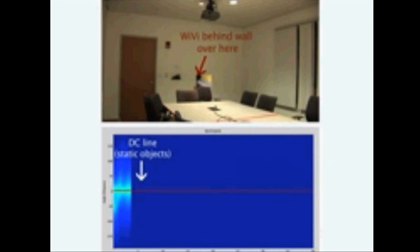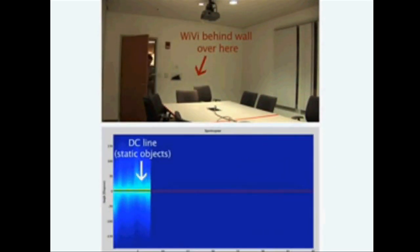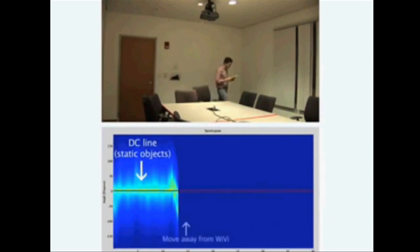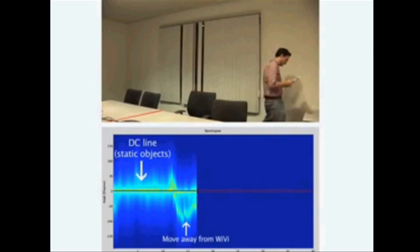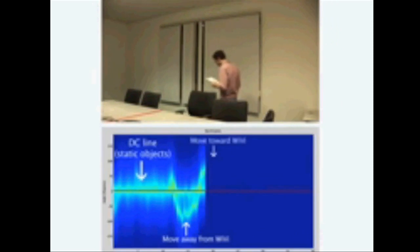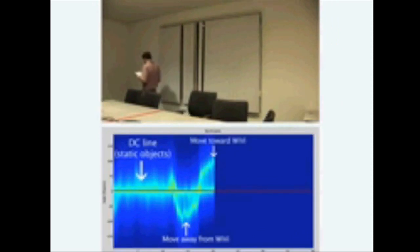The person is behind the wall as indicated by the red arrow. The blue window at the bottom shows the output of the system. The room is initially empty. This is why the signal is zero. A person enters the room. As he moves away, the device shows a negative signal. When he moves toward the device, it shows a positive signal.